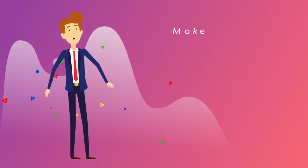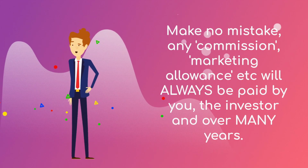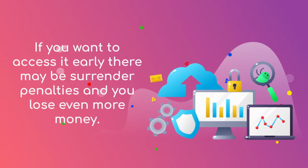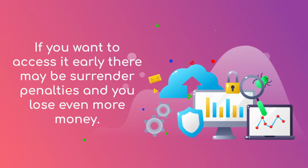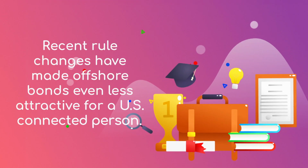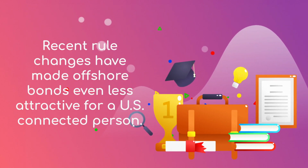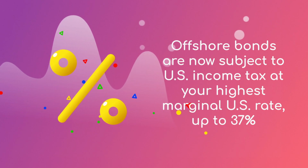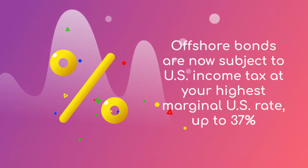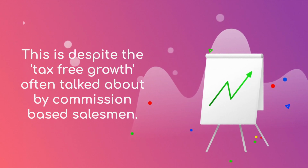Make no mistake, any commission, marketing allowance, etc. will always be paid by you, the investor, and over many years. If you want to access it early, there may be surrender penalties and you lose even more money. Recent rule changes have made offshore bonds even less attractive for a US connected person. Offshore bonds are now subject to US income tax at your highest marginal US rate, up to 37%. This is despite the tax-free growth often talked about by commission-based salesmen.